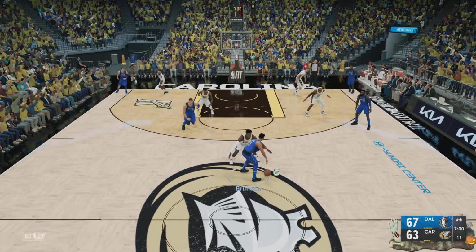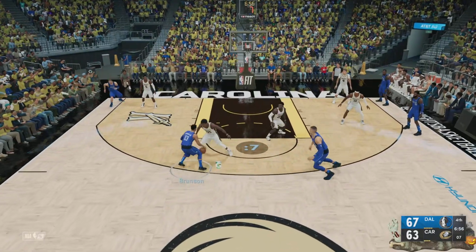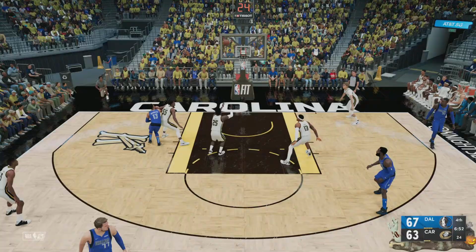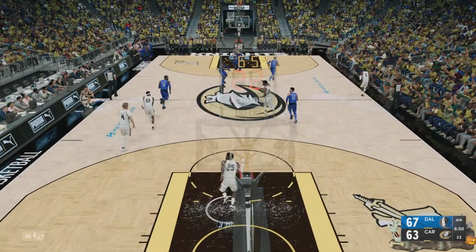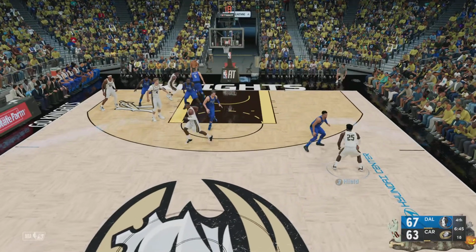Brunson against Heald. Outside Brunson. Pass to Doncic. Let's go with a three. Rebounded by Heald. And the defense has really got to tighten up on him. He's just too dangerous from the three-point line.